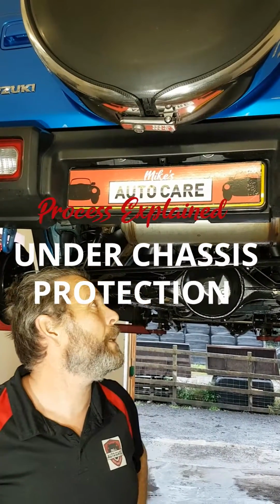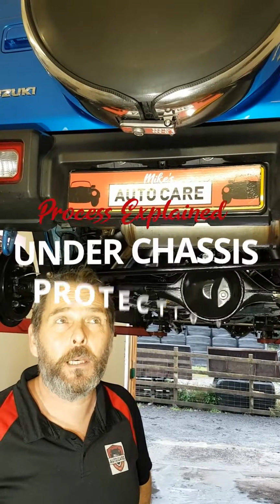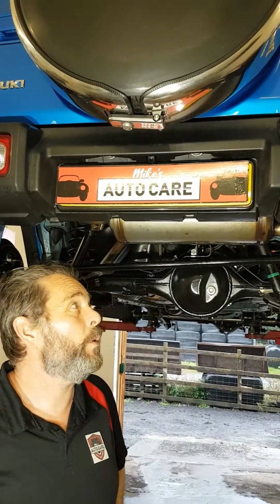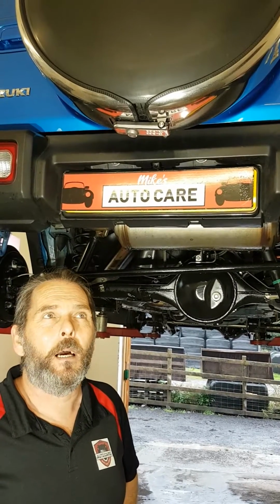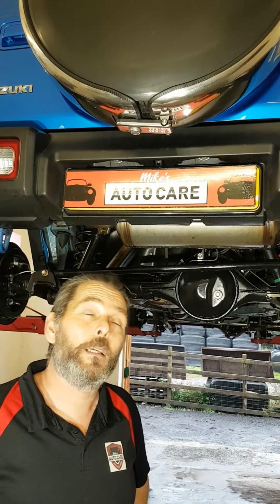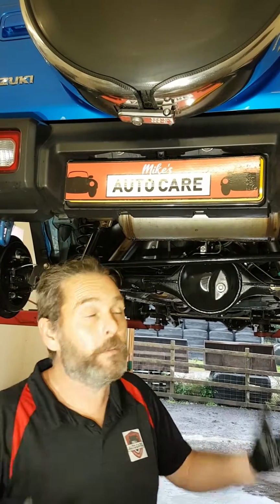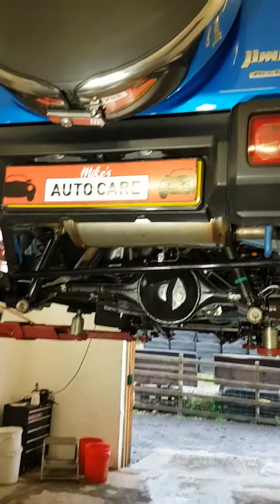So I just want to quickly discuss the chassis treatments that we do, the clean and protect. I get asked quite a lot, what are the benefits, why would I have it done? I prefer to think of it another way, think of a good reason why you wouldn't have it done. So as an example, it protects absolutely everything.